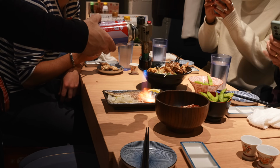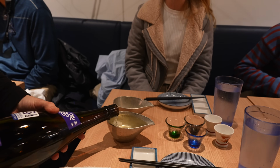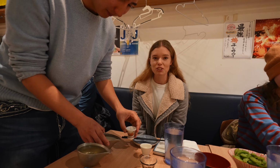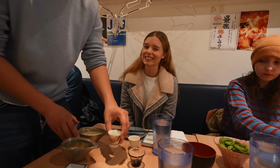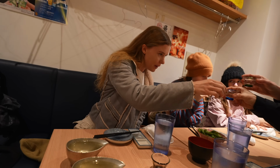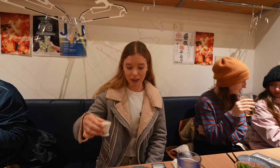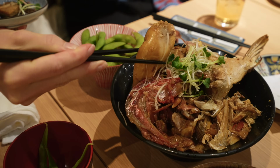Our first meal of the tour was here at a traditional Japanese seafood restaurant where we get to try the freshest sushi and sashimi, bottomless sake. We're about to have some sake. There's two types, a dry one and a sweet one. Rhett and I have gone for sweet. Good boy! Wow, that's strong.